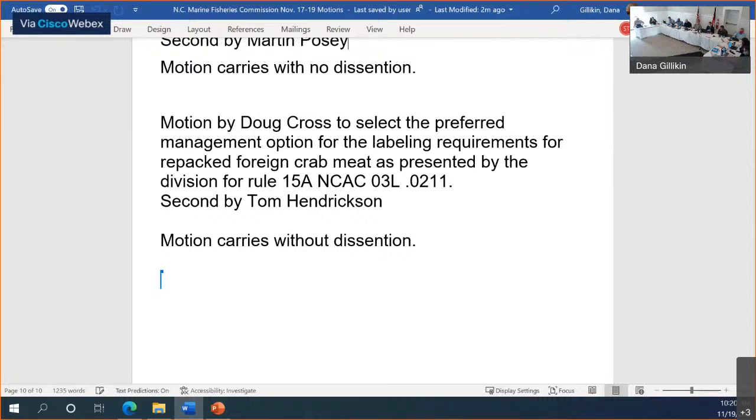And these rules cover 4 different subjects. The first is general and gear rules that are in 15A NCAC 03I and 03J. The second topic is interjurisdictional species. The third topic is rules with minor changes relating to standards for handling, packing, and shipping crustacean meat. And the fourth topic is prohibiting the repacking of foreign crab meat in North Carolina. And those are the rules that Shannon and Sean just mentioned in their presentation.